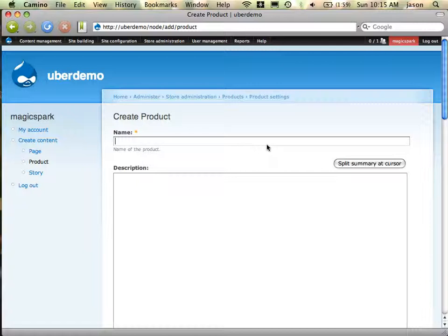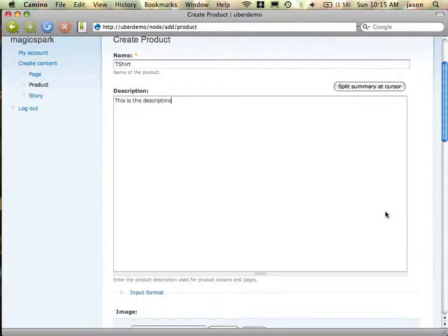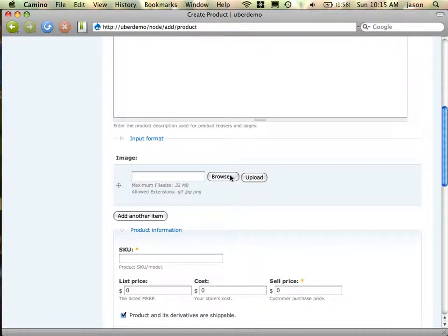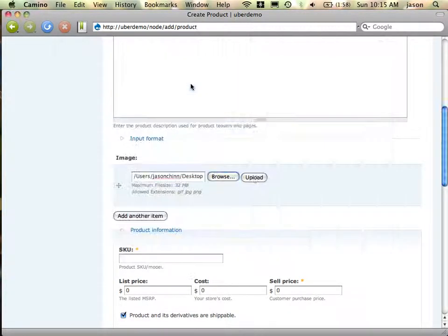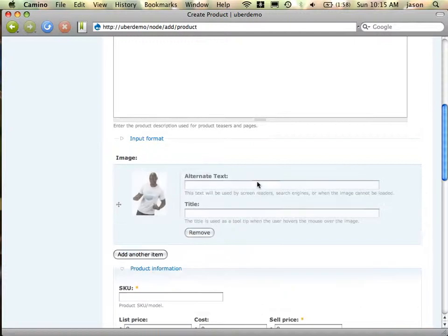So why don't we make the first thing like a t-shirt, okay? So let's just call it t-shirt, okay? This is the description. Okay, and then next we have the option to upload an image. So I'm going to click browse, and then here's my Uber Tour shirt. I'll click upload. If I want to put some stuff in here, I could say Uber Tour Fair.